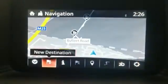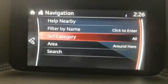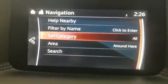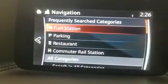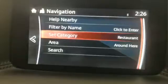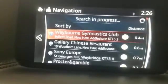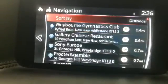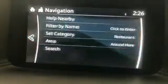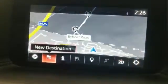Another good feature to this is that if you're driving around, you want to find a petrol station, or I don't know, a restaurant or something of that nature, you can set up a category here. Let's go down to restaurants. Let's search around here, and here it is. Comes up with a plethora of places where one can go. So really great from that angle. Back to the home screen.